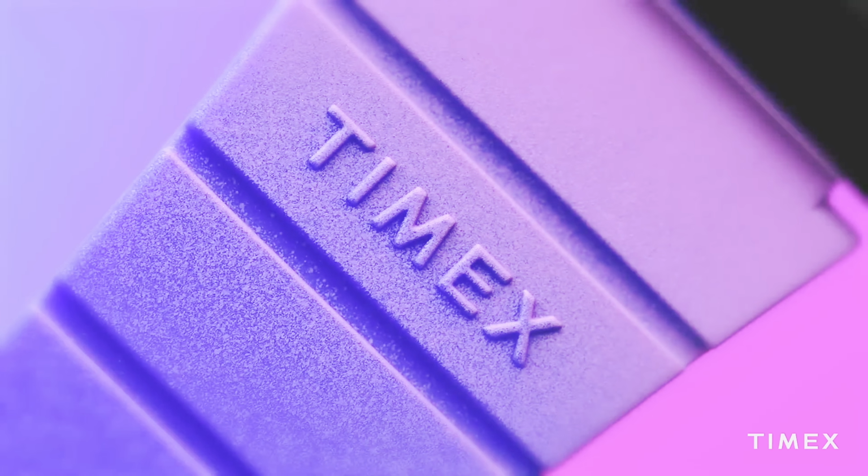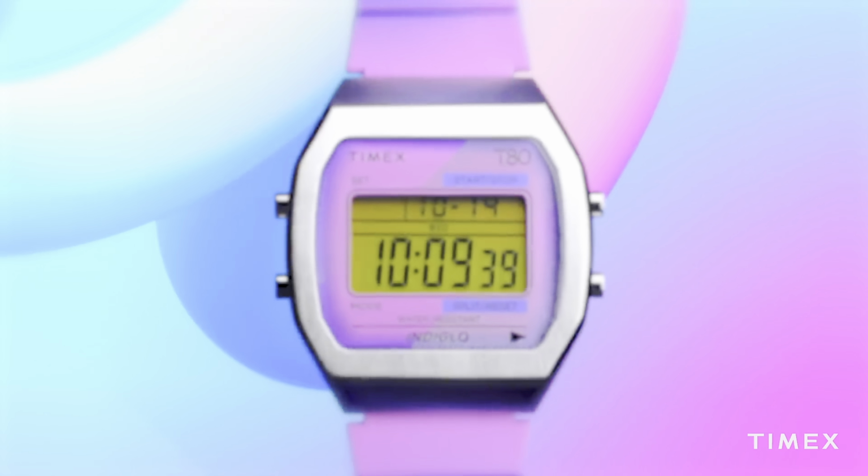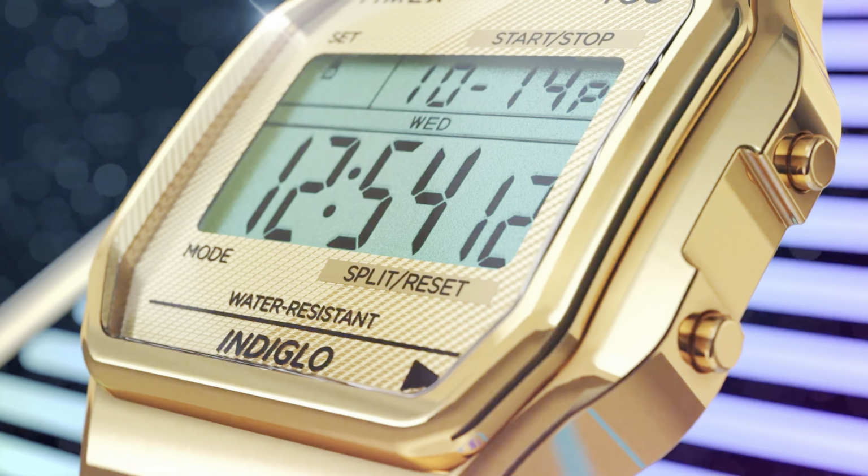I'm not just hyping this up, but Timex just released what I think is their best watch ever, and it's not even close. For a long time, Timex has been known as an affordable watch brand who makes great watches, but they always stayed in their lane.